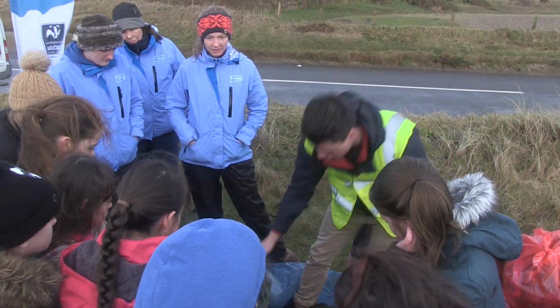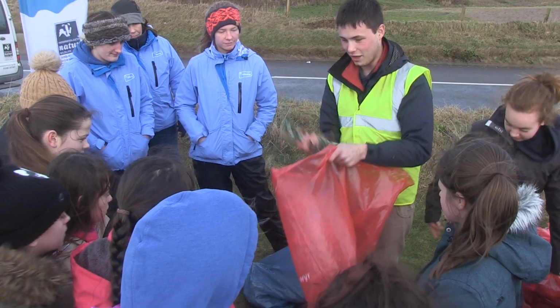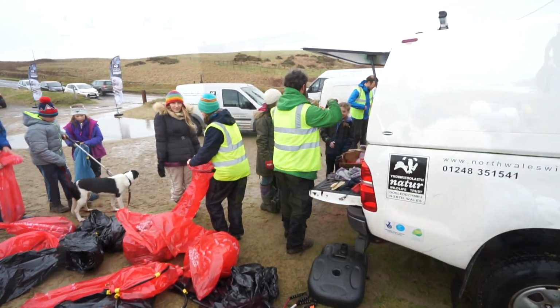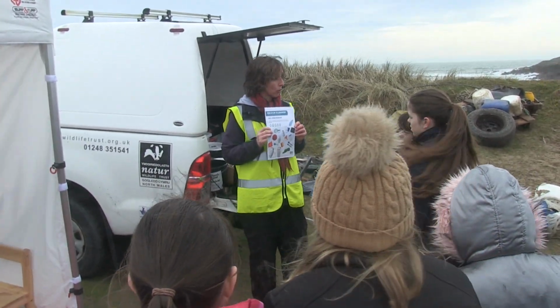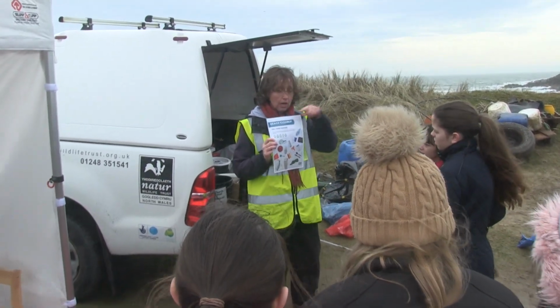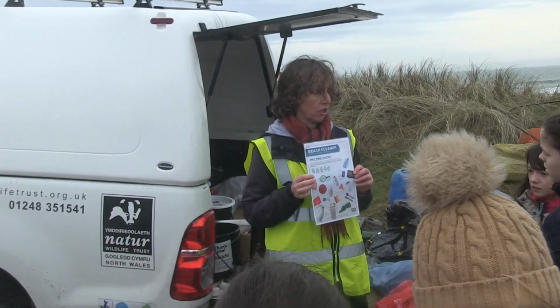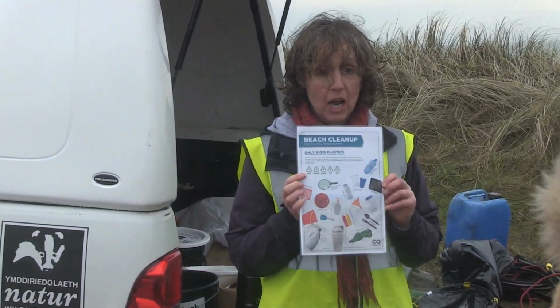Anything that counts as rope, anything like that, needs to go into general rubbish, which is the red bag. Now we can sort it and it can be recycled into shampoo bottles, and they can be recycled again. So this plastic actually gets carried on being used, rather than going into landfill and just sitting in a big hole for ages. So it was really important to try and split it up if you can.